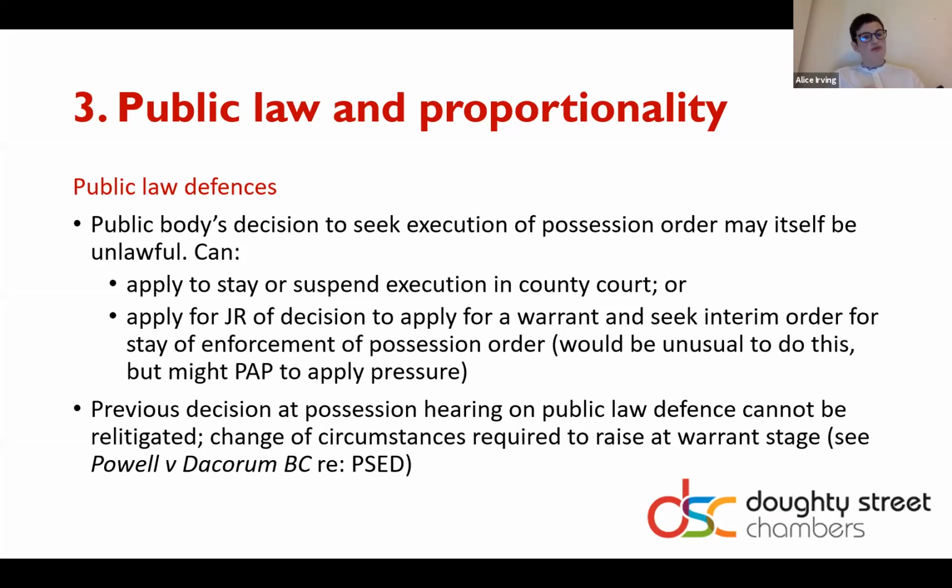And as I mentioned before, you'd be seeking either a discharge of the warrant and or a declaration saying that they can't enforce the possession order. I've got a little note on the slide here saying you would normally go through this process just in the county court proceedings. Now, technically, you could also apply to the High Court for a judicial review in parallel and stay the proceedings in the county court in the interim, but this is obviously very cumbersome and it would be incredibly unusual to do this.